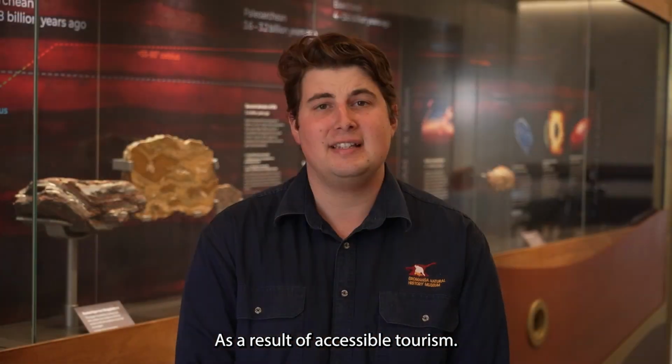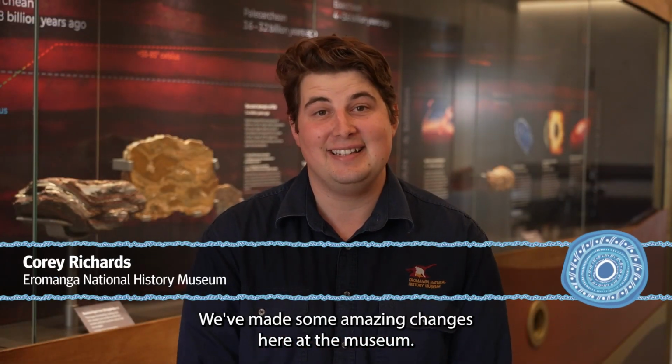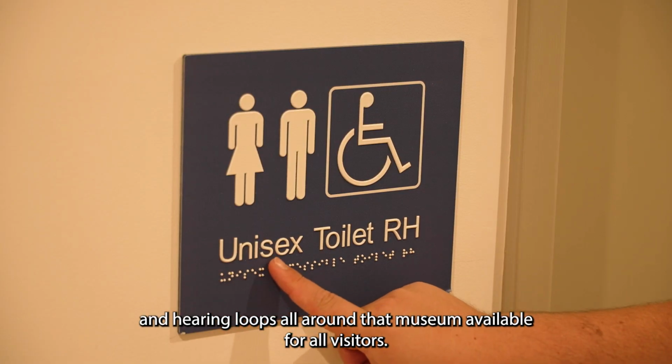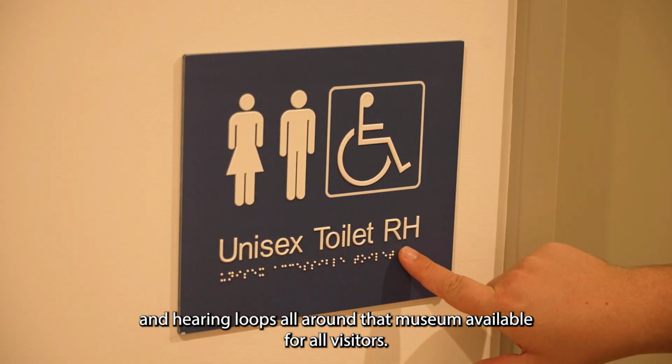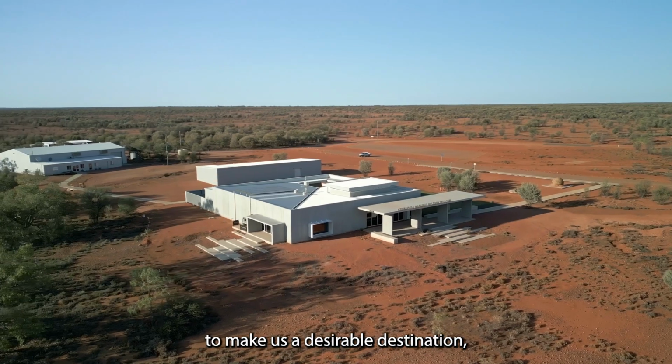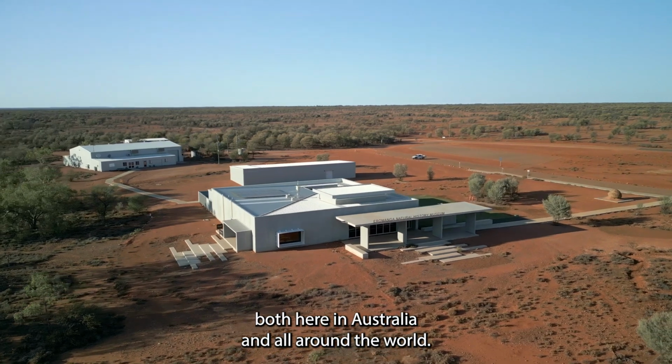As a result of accessible tourism, we've made some amazing changes here at the museum. We've got wider pathways, bigger doorways, and we've got braille and hearing loops all around our museum, available for all visitors. The Eromanga Natural History Museum is working hard with our partners to make us a desirable destination, both here in Australia and all around the world.